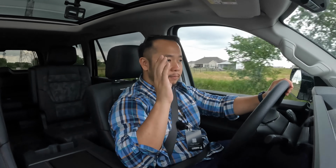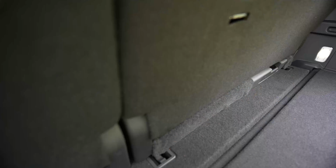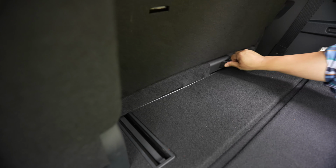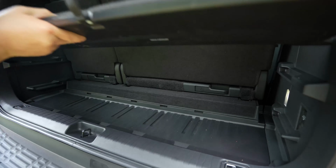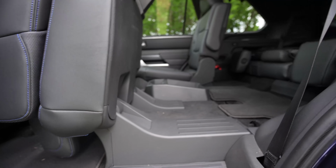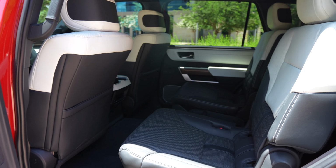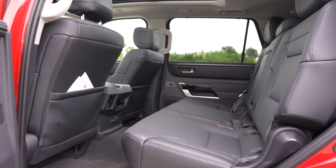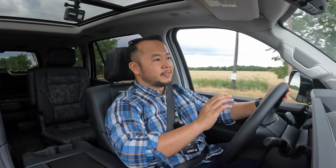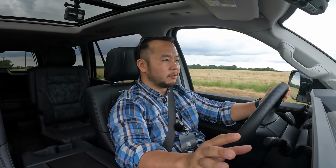But overall, what I've learned today is that the Toyota Sequoia is a fantastic three-row SUV. I love that the third row can slide back and forth, and you've got that really unique shelving system. I like how it's fairly easy to get into the third row. And the second row, depending on the trim, you can get either the bench seating or the captain's chairs, and you have plenty of leg room. And then, of course, the first row, which is most important, the experience is far better than the second generation Sequoia. Infotainment system is great.